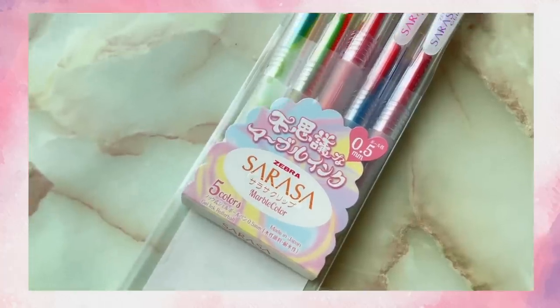So the reason for the box being massive is files. Now I love things to be organized. It's just that I lack at doing it very often. So I think these will come in very handy. We'll open those in a bit. But first, let's begin with this little box. These multicolor pens.